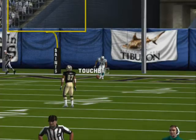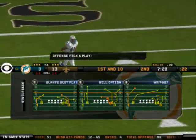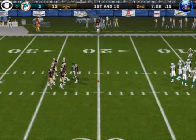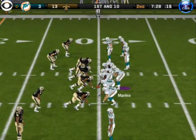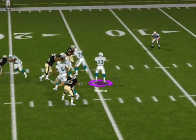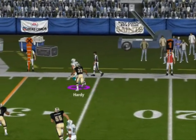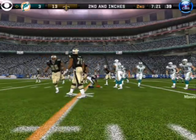This one is handled by Walker. This is where you want to respond quickly, or this could turn into a battle for field position. Ball on their own 20. Only one man in the backfield. Gets rid of it. Number 39 brings him down at the 29-yard line.